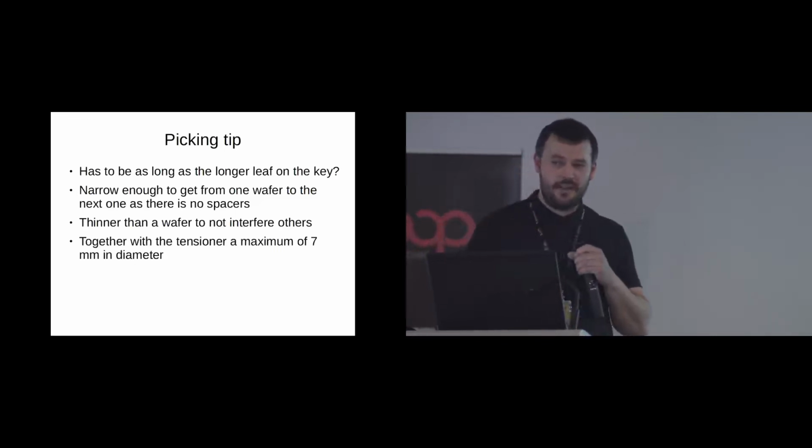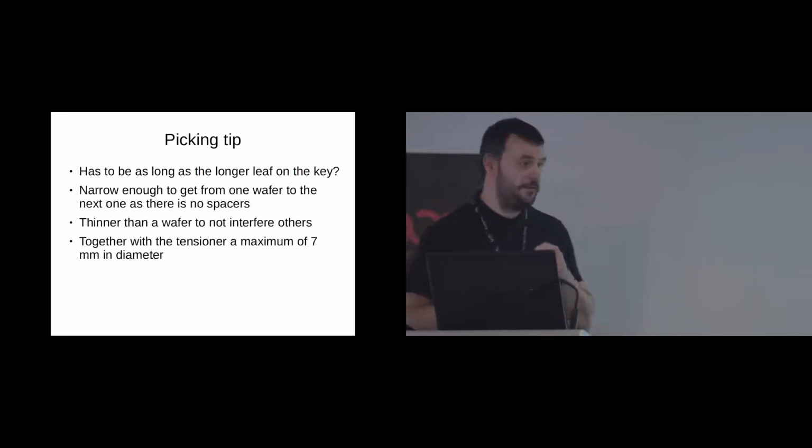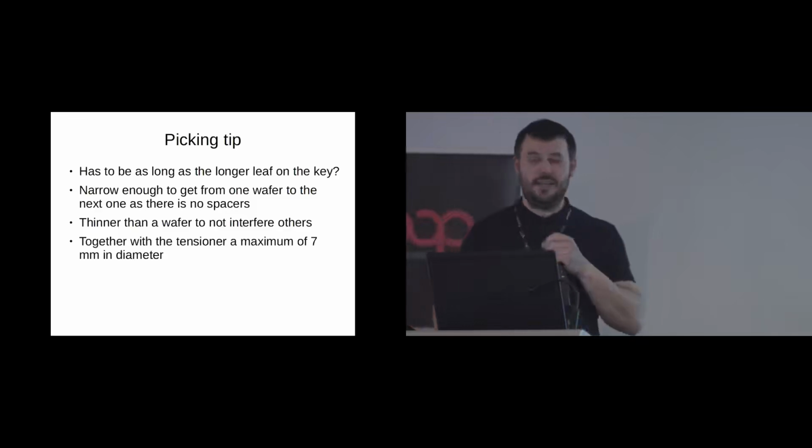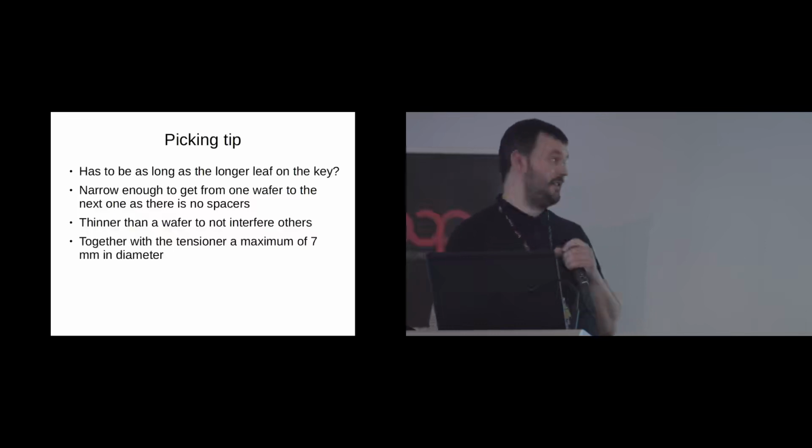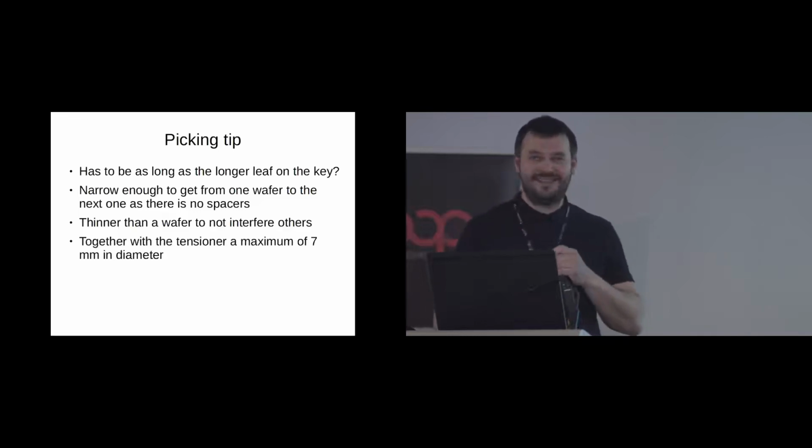So that has the picking tip that is the shorter side of the key, and we discovered that yes, you can pick it just from that one side. You can exploit the fact with the split wafers that one wafer pushes the other wafer, so you can actually use that to get it picked, but it's not easy. Of course, well, Huxley knows this.